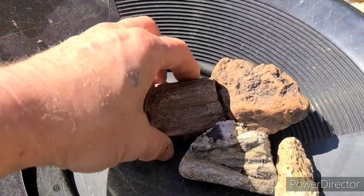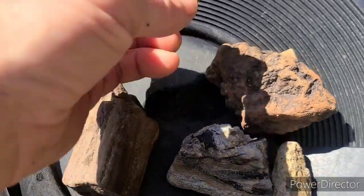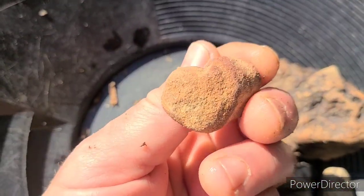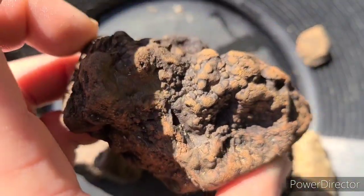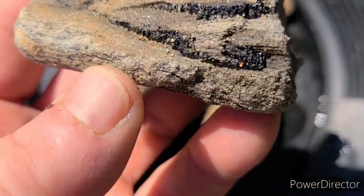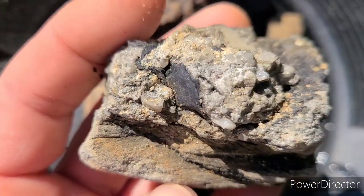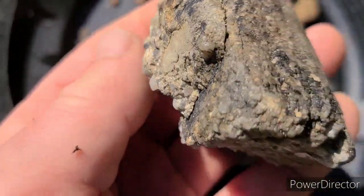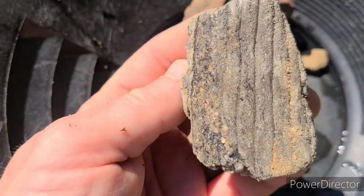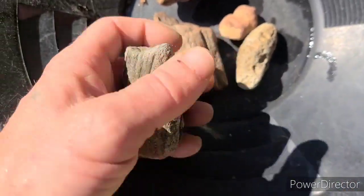Here's a few of the cool things we've been finding. Fossilized wood. Heart of stone, fitting. Piece of nice bubbly hematite, iron ore stuff. Look at this guy, two coal seams. Coal, quartz, and a crazy swirl fossil. Check that out. That's friggin' awesome. That's a smoker in my book right there.